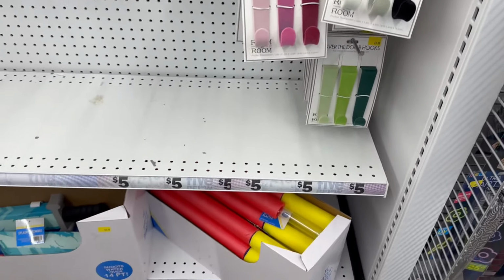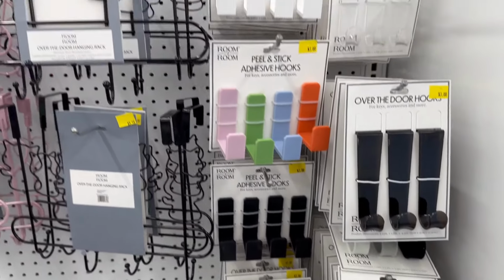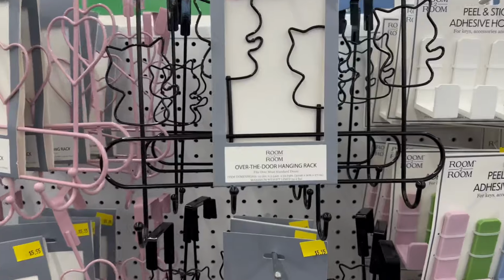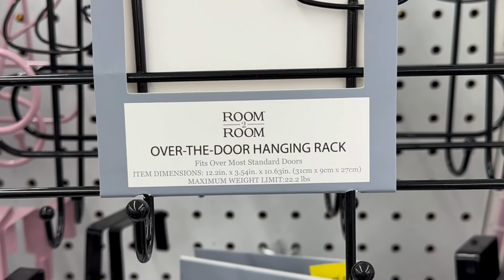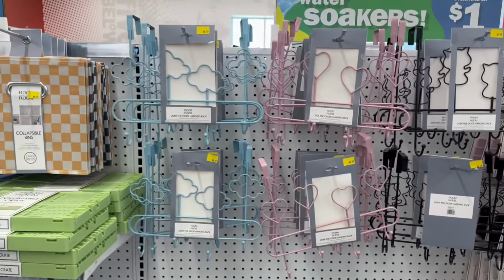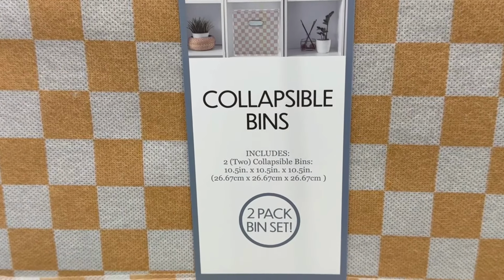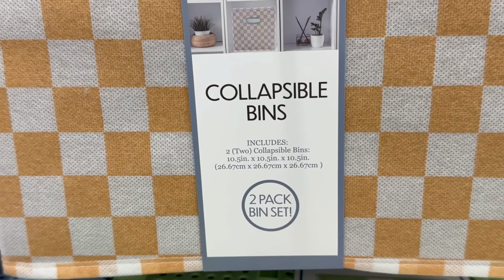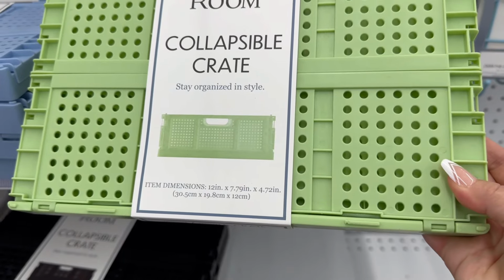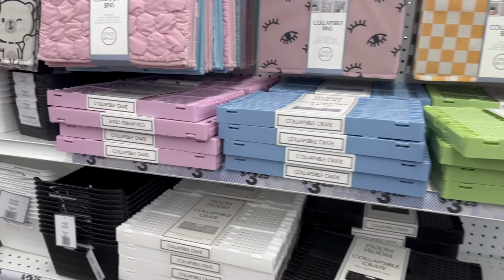Now over here, you have some 3 packs of hooks. And these are $3. You have the over-the-door hangers or hanging racks. Right here, you have the collapsible bins for $5.55. And the sizes are right there. And this is a 2-set. You also have the collapsible crates for $5.50. I'm sorry, these ones are $3.25, the smaller ones.